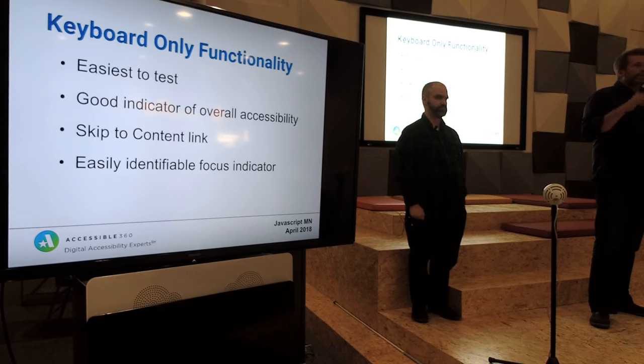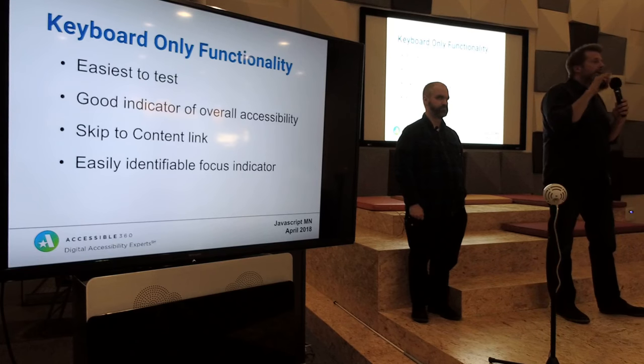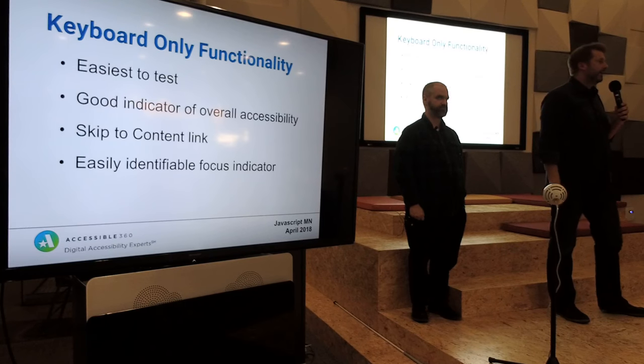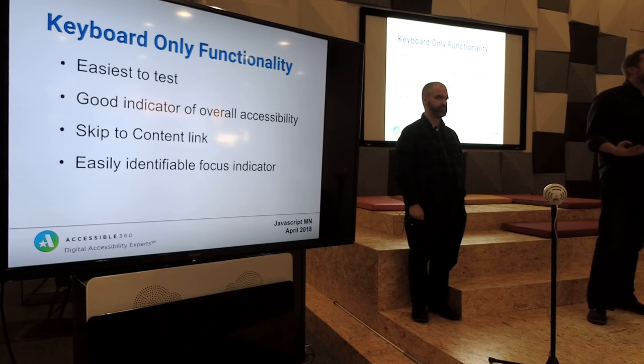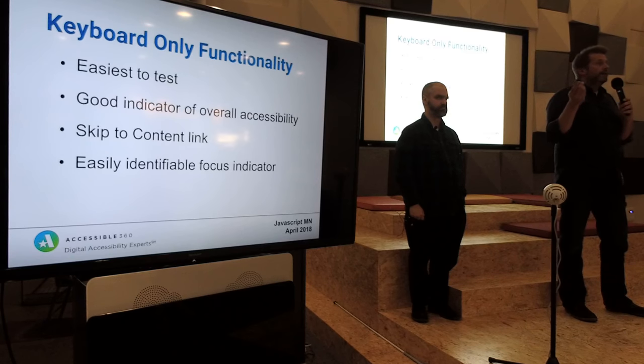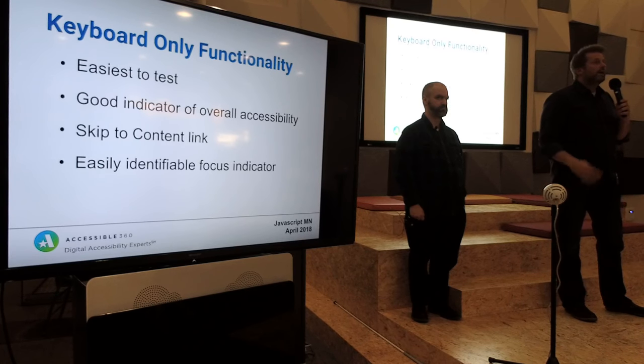And if you're using a keyboard only and you have to tab through 100 different links to get to the main content to purchase those shoes or whatever, you can imagine you're going to quickly abandon that site and not buy the shoes there. So a skip to content link is simply an element on the page that is not visible, but as soon as it gets focused through tab, it becomes visible, you can click on it, and then it's going to go to the main content on your page.